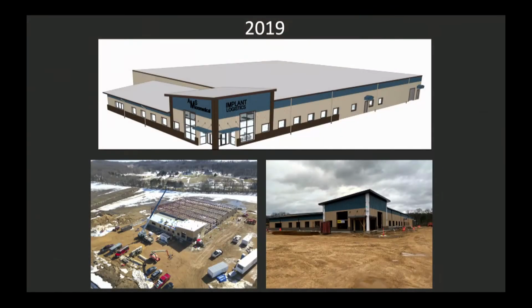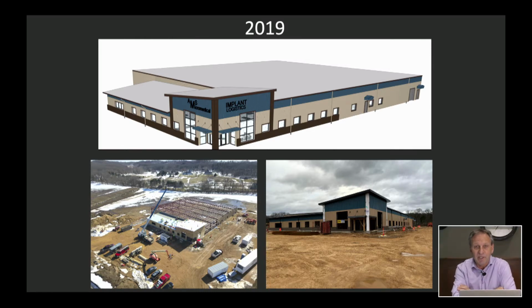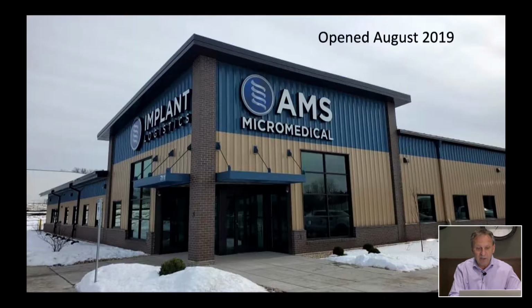Last year we started building a new facility at Implant Logistics. This is a 30,000 square foot facility, and it's the distribution side of Implant Logistics and also the manufacturing side. So we make a lot of implants and medical parts and pieces for our company and other companies, but it's a pretty big investment that we made, and we're proud of the facility. That's what it looks like if you were driving up to it in the wintertime. This picture was taken earlier.